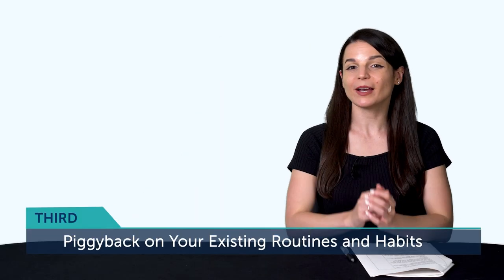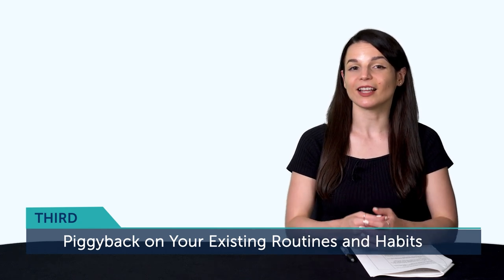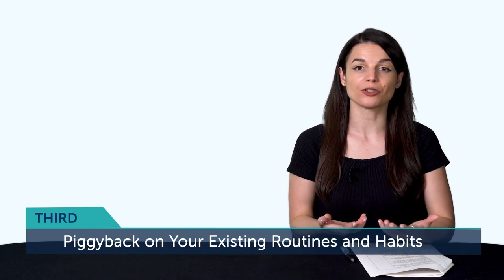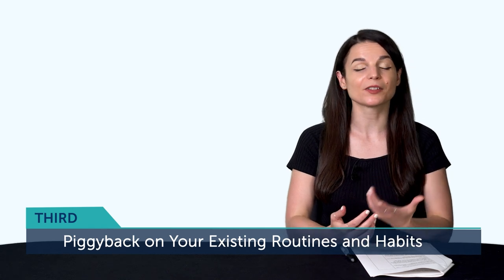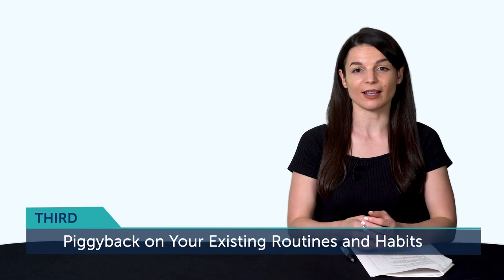Third, piggyback on your existing routines and habits. In other words, combine language learning with a routine that you already do, like commuting to work, doing chores, or taking a walk. That way, your brain automatically starts associating your commute time as language time, and you can easily do a lesson without having to push and motivate yourself.